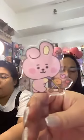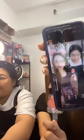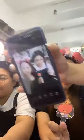This is a selfie prop, BT21. Selfie prop, BT21. Oh, I had it backwards. BT21. So cute. So you can be together everywhere and take selfies with this selfie prop little buddy. Thank you for listening to our introduction.